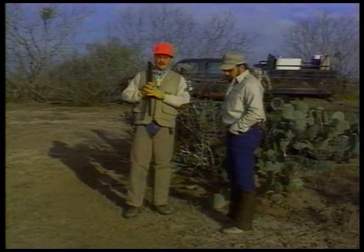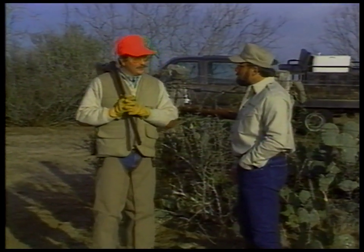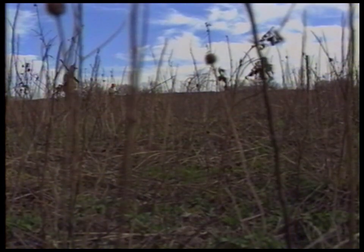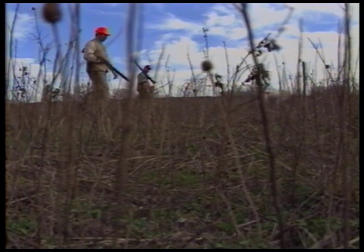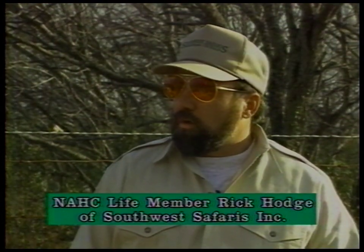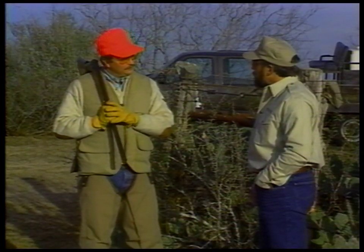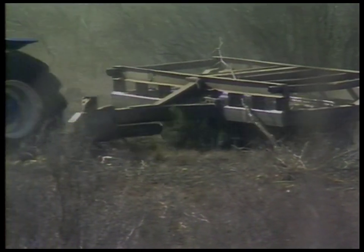North American Hunting Club member Rick Hodges operates Southwest Safaris on the 74 Ranch. Rick, we've been looking around a little bit and looks like we got some great hunting opportunities here. Yeah, we do. We're on about 27,000 acres of brushland south of San Antonio, and we run hunts for deer and quail, spring turkey, wild hog, and dove. Do you have management programs for all of them? Yeah, we try to. We stress the management for quail. We do a lot of different things. We roller chop, disc, and burn, opening up country where we can run dogs. That also benefits the other wildlife.